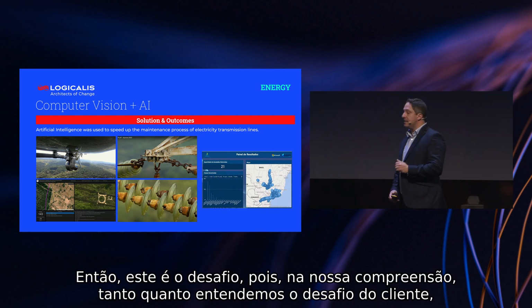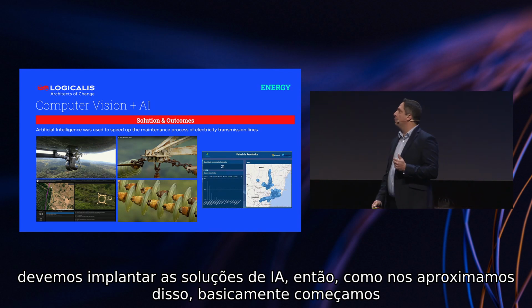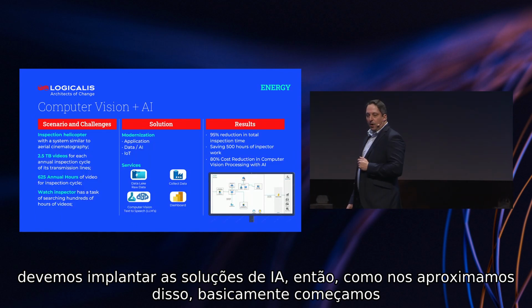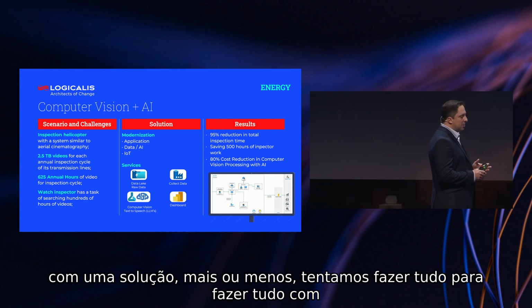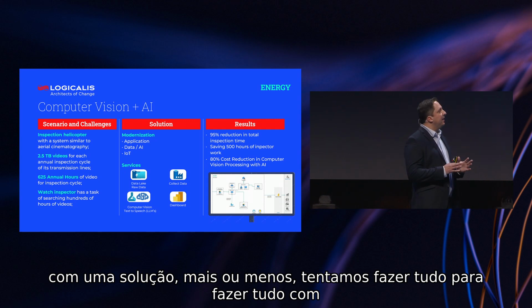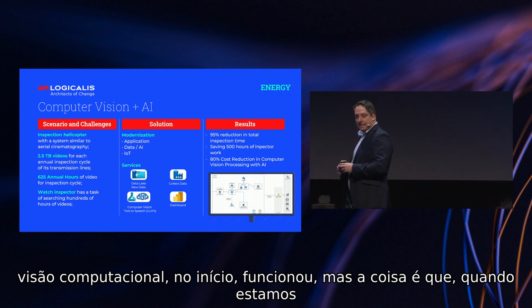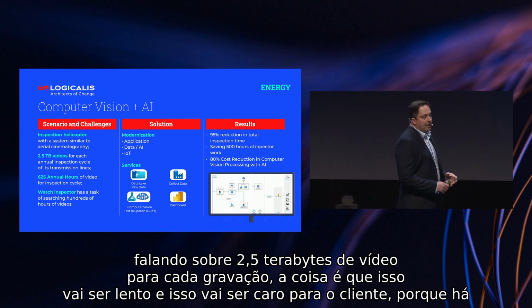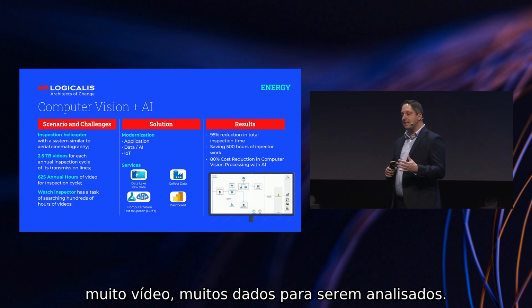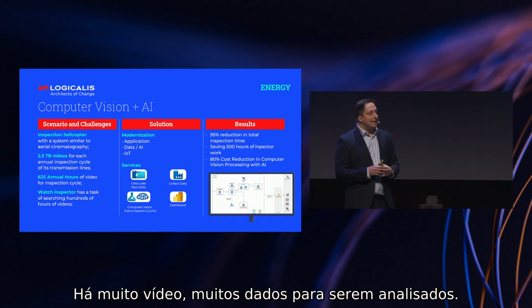So this is the challenge, because as much as we understand the customer's challenge, we can better deploy the AI solutions. So how did we approach this? We started by trying to do everything with computer vision at the beginning. It worked. But when we're talking about 2.5 terabytes of video for each recording, this is going to be slow and costly for the customer, because there's too much video, too much data to be analyzed.